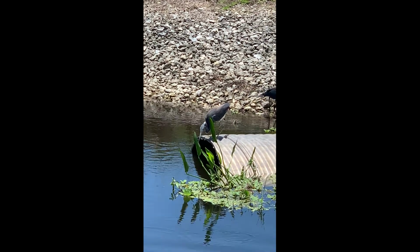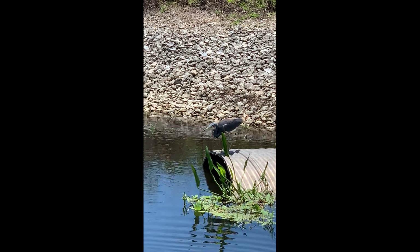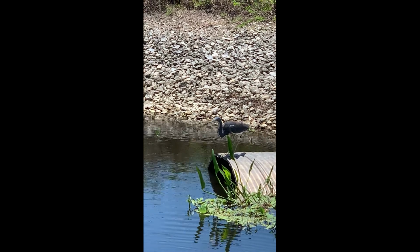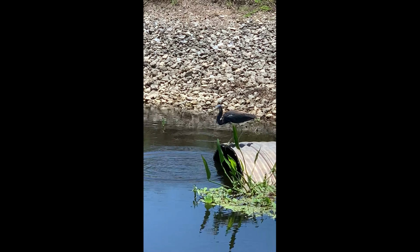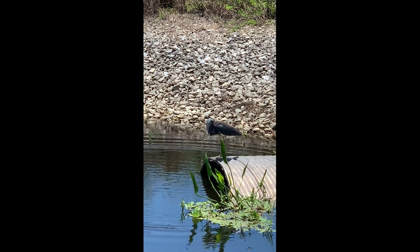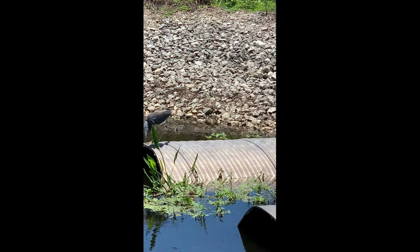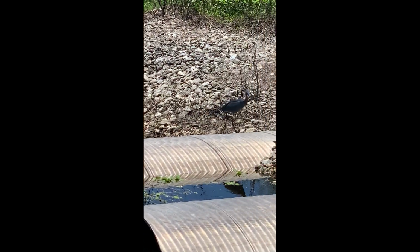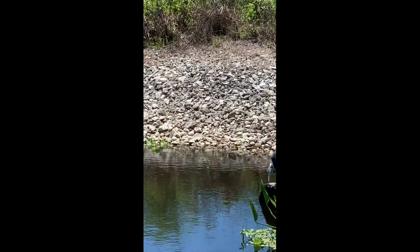Now look up here on this green thingy. And that's a Louisiana heron. Oh, the one talking, the tricolor heron. And he's nabbing him some lunch. You having some lunch, baby? Yeah. Beautiful out here, isn't it?